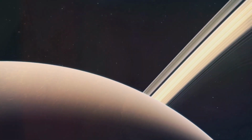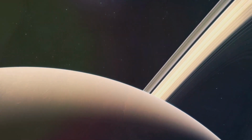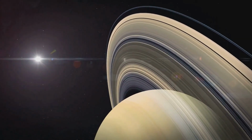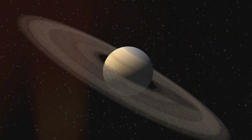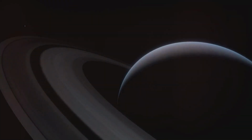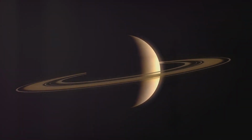Today we're exploring one of the most captivating features in our solar system, planetary rings. While Saturn is the undeniable star with its dazzling ring system, it's not the only planet with rings. In fact, all four of our gas and ice giants have them. So let's dive into the secrets of Saturn's rings and check out what makes the rings of Jupiter, Uranus and Neptune so intriguing.